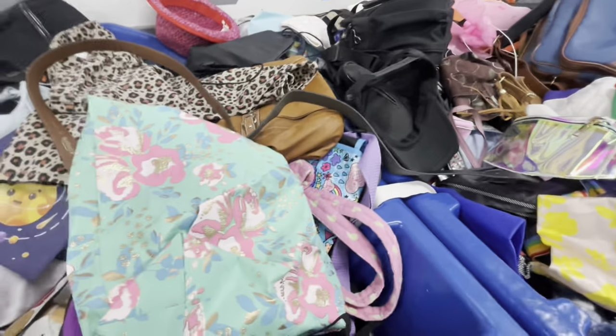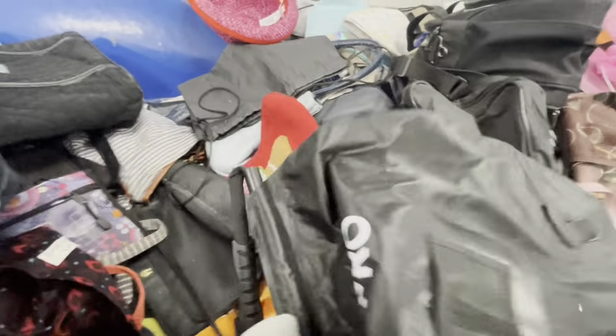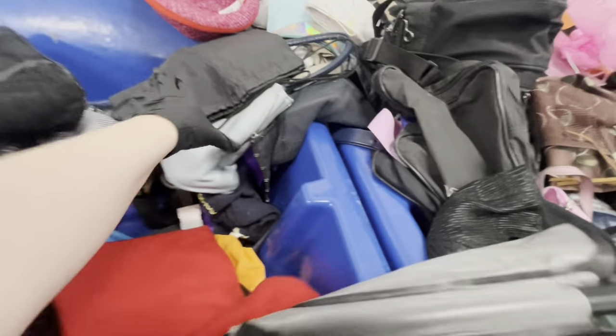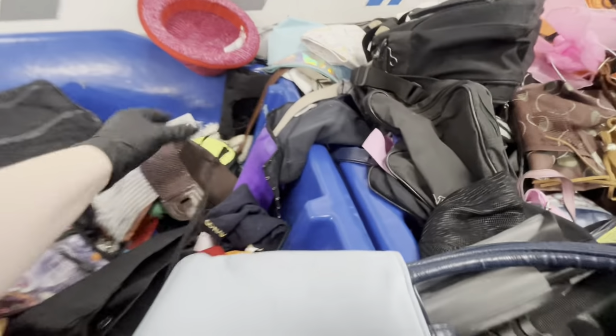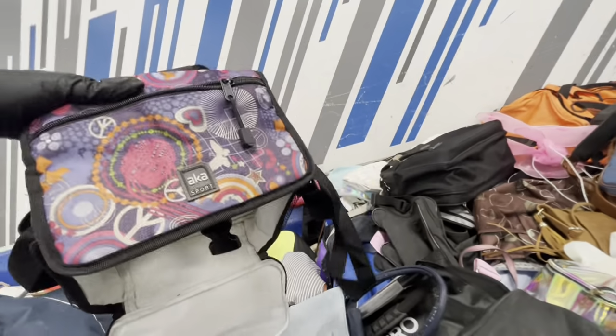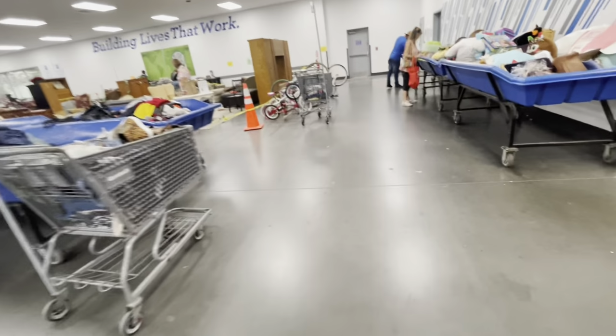Lots and lots and lots of bags. Oh, I sold one of these. It's not Vera Bradley, though. One's in bad shape. Let's go down here. No breakables.